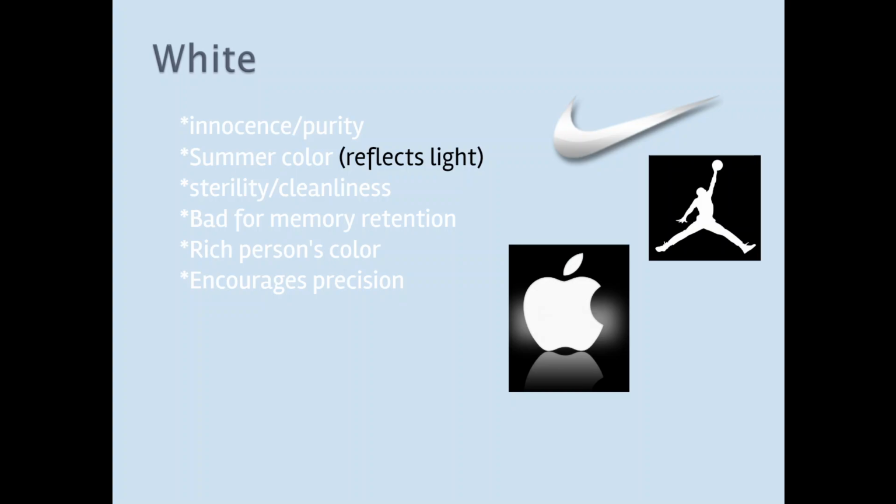We see white as sterile and clean. It's a very clean color. Why? Well, because if we're seeing white, we know it's clean, because white is the hardest thing to keep clean. So if it's white, we know there's no dirt there, right? And so that's kind of an animal reaction we have to it. So if you want something to seem clean and pristine, high-end, white would be your color.